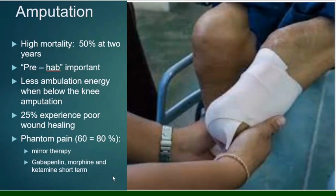Phantom pain is really highly prevalent, and again, we can use mirror therapy to reduce that, and there's some medications that are partially successful in reducing, if not eliminating, limb phantom pain.